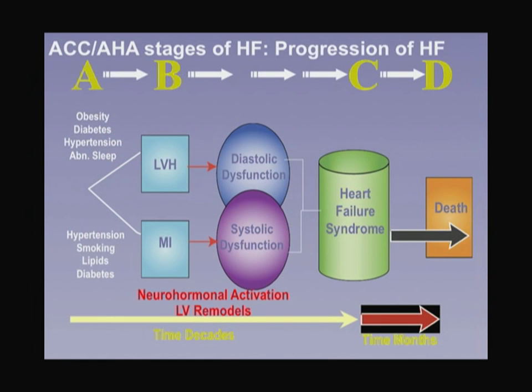And so this slide shows you the disease progression a little bit more in detail. The stages are A, B, C, and D of heart failure. Stage A are patients with risk factors. So for instance, it may be obesity, diabetes, and hypertension.